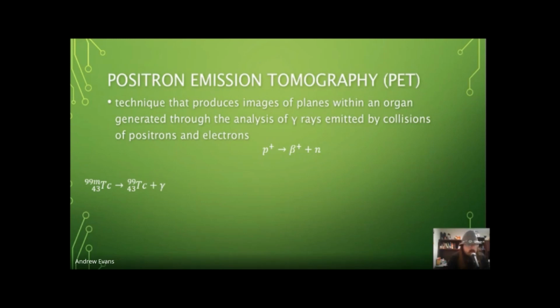Now, another one actually uses technetium-99m, a metastable compound. When we make this metastable compound, it will just undergo a gamma decay to become a stable version of technetium. Now we can put this technetium into compounds and then embed them into organs and thus produce gamma rays in the desired place. It's useful for imaging, as this only has a half-life of 6 hours.